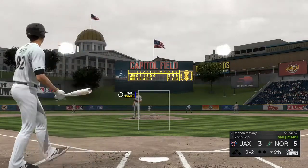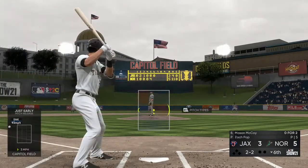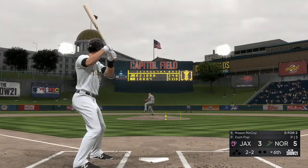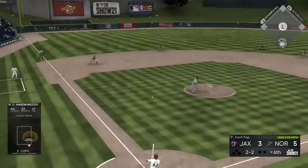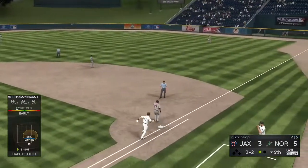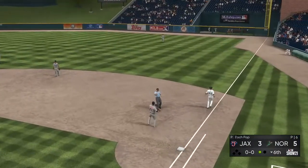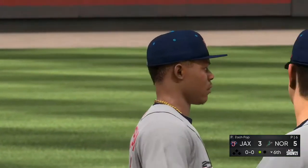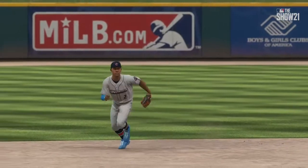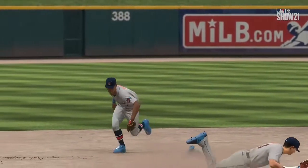To 2 balls and 2 strikes now. Slow roller out to short. He's got it. And there's one down now. We talk about this all the time in the game, having an internal clock. That's exactly what he had right there. He had plenty of time to take an extra step and secure his grip on that throw.